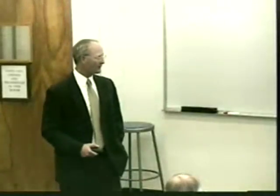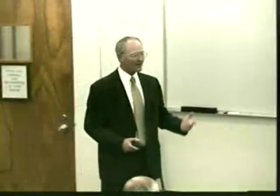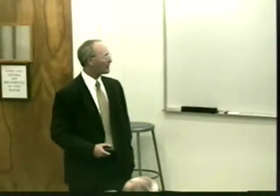And water immersion. There's two different water immersion tests for the higher activity packages. It has to be subjected to 200 meters. An hour was chosen because if it'll survive an hour, it'll survive a week. I mean, the water immersion is essentially a crush test. And that's intended for Type B packages with high activity to be salvageable off of the continental shelf, so it could be recovered without being a significant hazard to those doing the recovery.